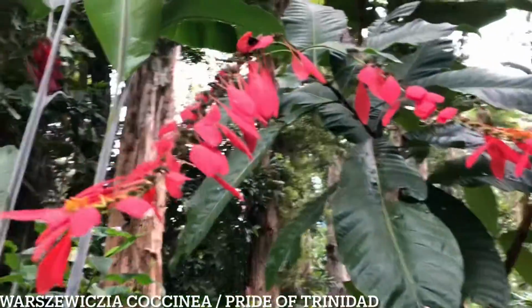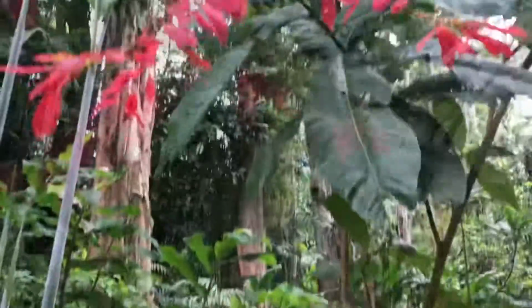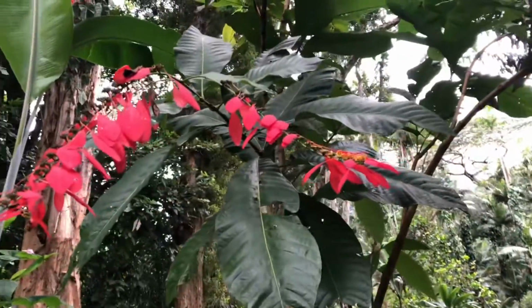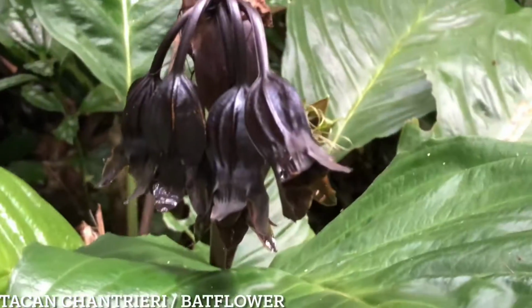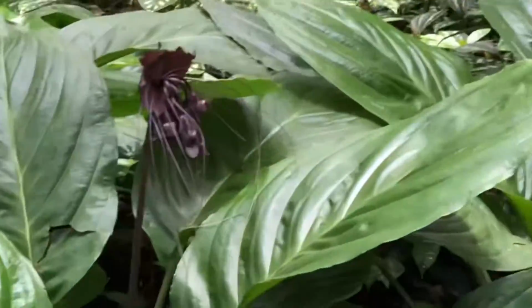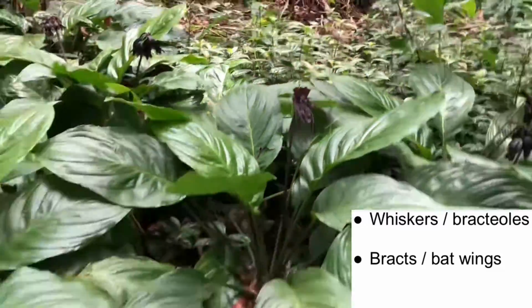This is Warszewiczia coccinea, or the pride of Trinidad. It's a tree or shrub from Central and South America. Its flowers are inflorescent and are ornamental. Tacca chantrieri, or the bat flower, is one of the coolest plants. It's of the Dioscoreaceae family. It has whiskers, or the bracteoles. It has bracts that look like bat wings.